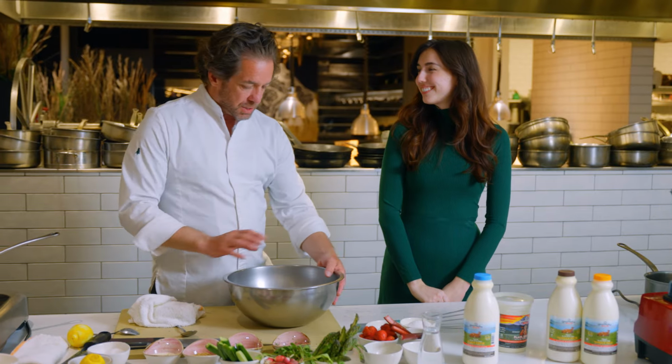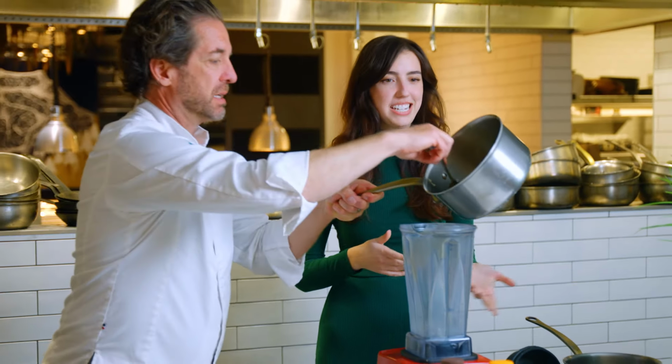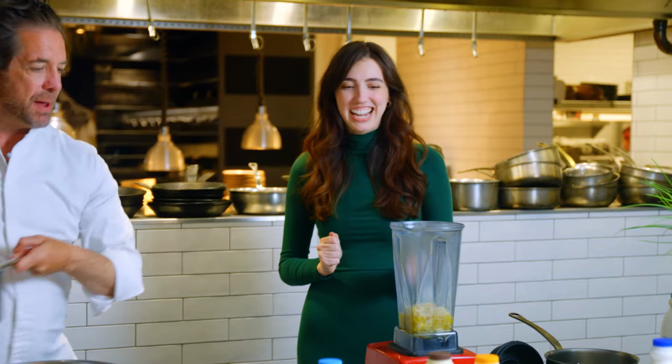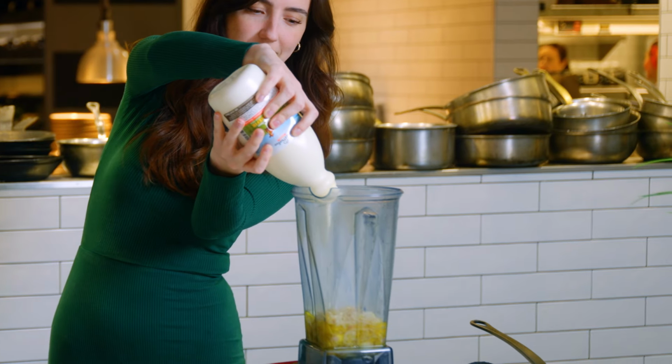So what I've done here is get all our spice mixed together. I've got some of the Grace Harbor Farms yogurt. Perfect. And we're gonna add kefir to it. I'm gonna bring the shallots over and the garlic, a little olive oil. So good. Right? Absolutely. Fresh flavor. And then go ahead and add the kefir. Perfect. Give it a good squeeze, there you go.